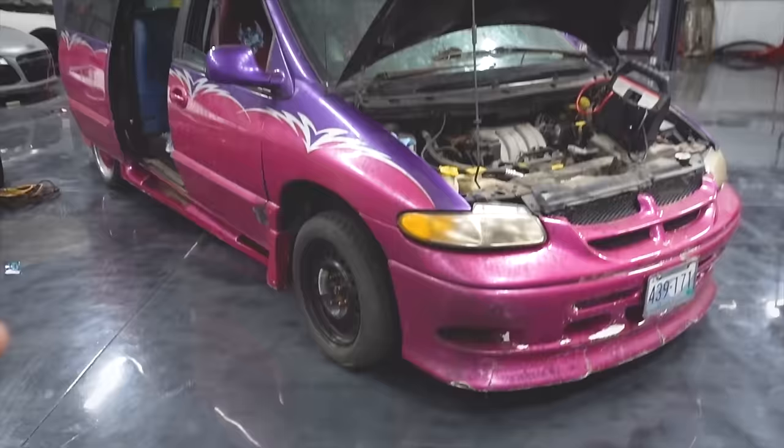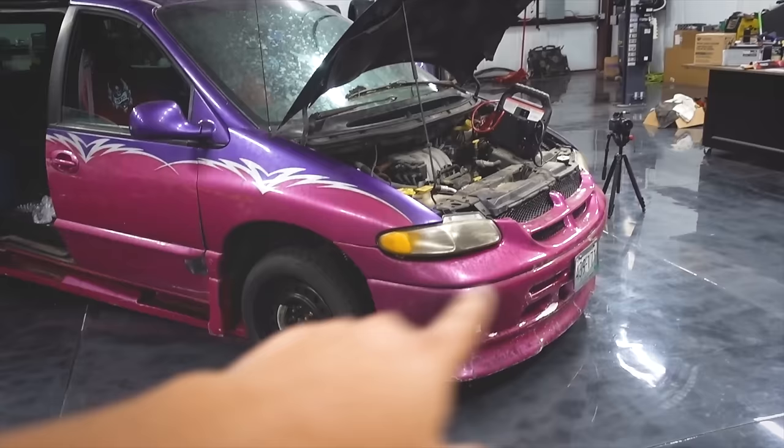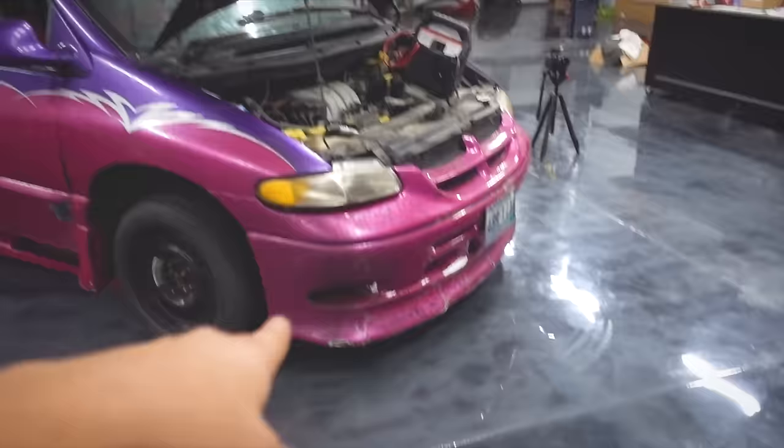I want to get the wheels off. I want to get all the body panels and all that stuff to be off because that's going to go to the body shop to have them hopefully redo some of this cosmetic damage in time. Let's get to work.